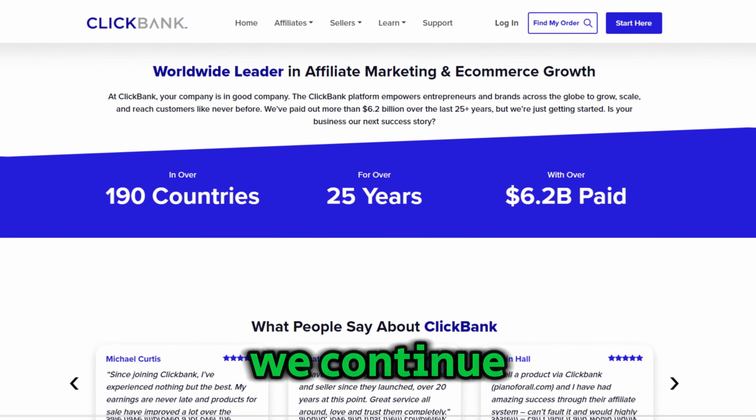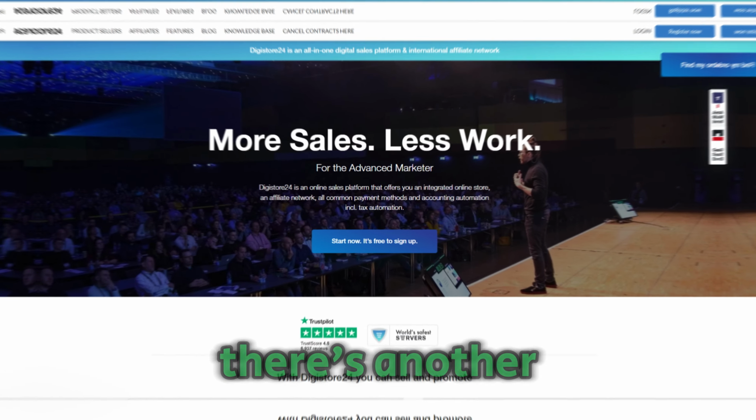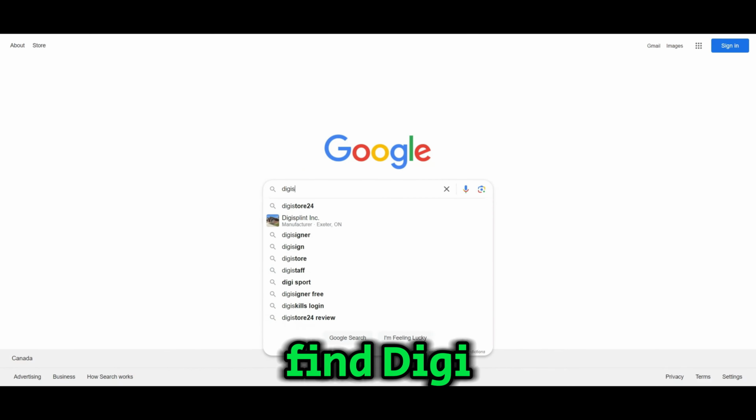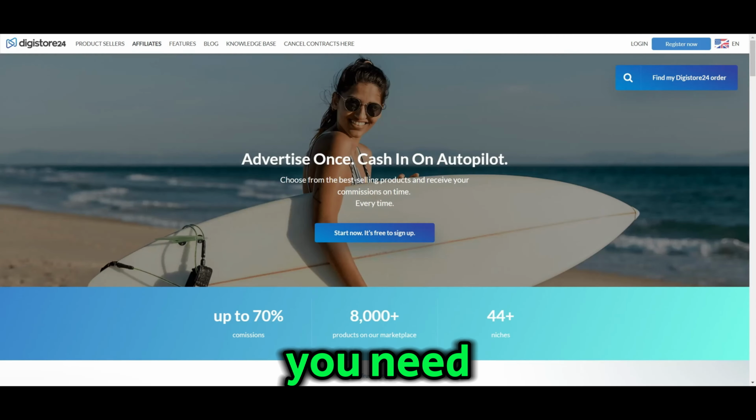Now before we continue, ClickBank is worldwide, but if you don't see your country there when you're signing up, there's another marketplace you can sign up to called Digistore24. You can find Digistore24 from doing a quick Google search. When you get on their website, you need to click on Affiliates, and then click on Start Now.